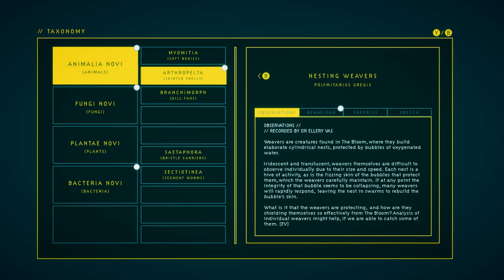Nesting weavers. Hold on, nesting weavers. This is a totally new thing, right? I don't think we've even seen the observation for it.